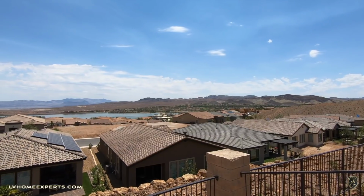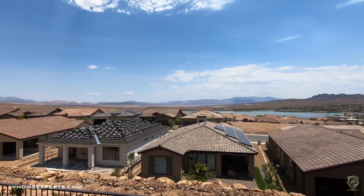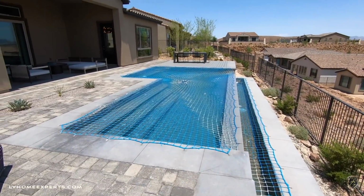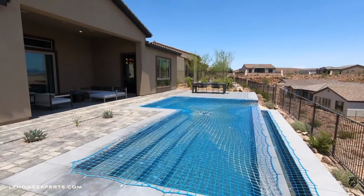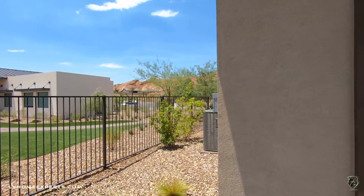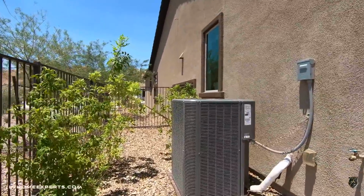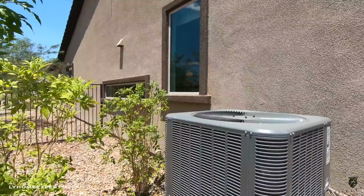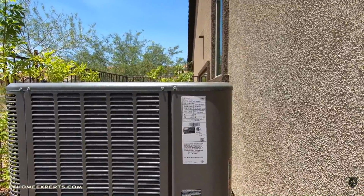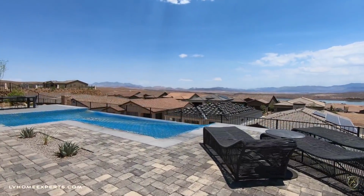Look at that. It's gorgeous, huh? Just take a minute to soak that in. At the infinity pool. Nice covered patio, which is really nice. I think the home's definitely facing in the right direction here. Is this a Lennox? Not too sure what brand this is. Yep, it is a Lennox. Not bad.